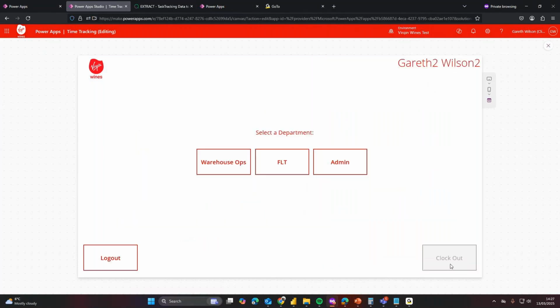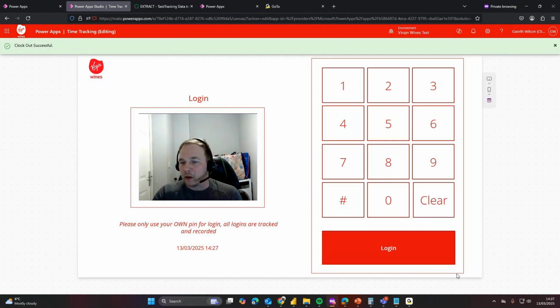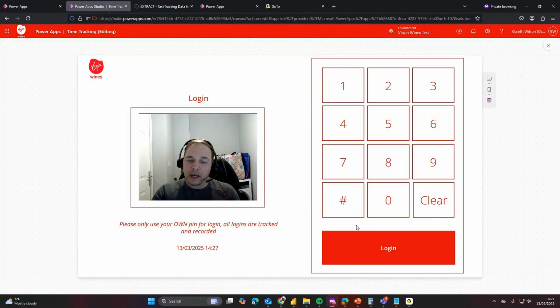If I go back in and click clock out, it's that easy to clock out, and I get a notification saying the clock out was successful. So that'll end the tasks that I've been working on for the day, but also end my clocking start and end time. If I go back in, there are two tiers of users, so that's a standard warehouse user.